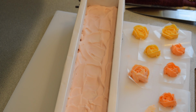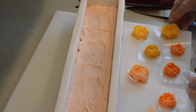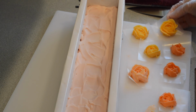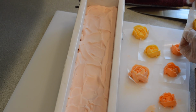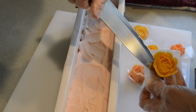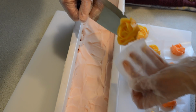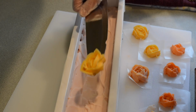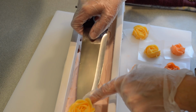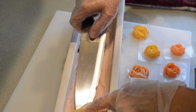So here are my roses. I'm not quite sure how I'm going to be getting them on to the soap here. So I think I'm just going to start, hopefully they have set up a little bit. I know this isn't the best knife for the job. I'm thinking if I can just kind of get them on there.